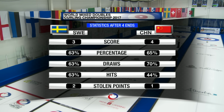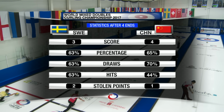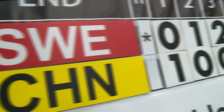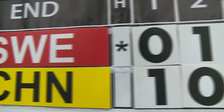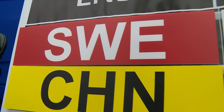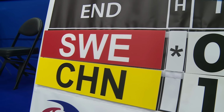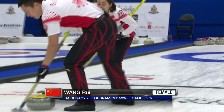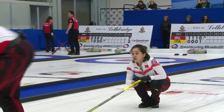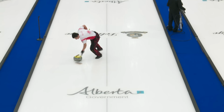And although you will expect to see lower numbers in mixed doubles curling, it hasn't been the best of games so far, but of course it is the first game for both teams, so just getting used to the ice and everything. I'm sure we'll see them pick up their play more and more throughout the week. Although I have to say the ice conditions look very good already on day one.